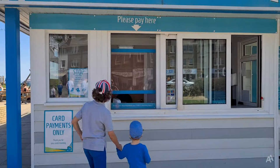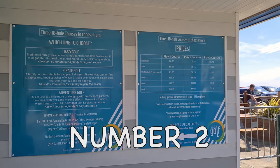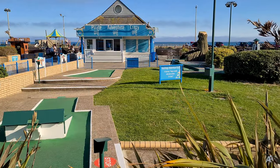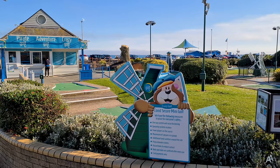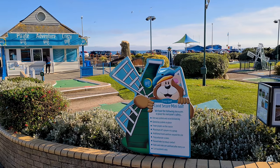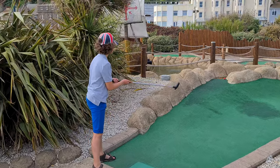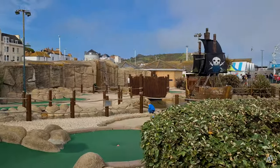Number two on our list is Hastings Adventure Golf. It is a great activity for all the family to enjoy, boasting not one, but three different 18-hole courses. Hastings Adventure Golf is England's best miniature golf and the home of the annual World Crazy Golf Championship. The three courses are Crazy Golf, Adventure Golf, and Pirate Golf.